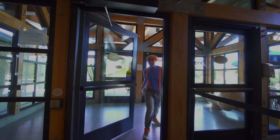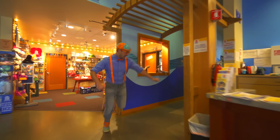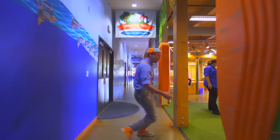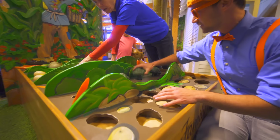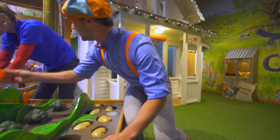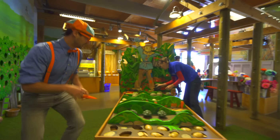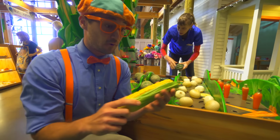Hey! Look at where we're at. Today we are at the Hands-On Children's Museum in Olympia, Washington. Come on! It's like we're on the farm. Ooh, we have some broccoli. Nom nom nom nom nom. It's so green. Ooh, and look, carrot. Bunnies love carrots. And this is the color orange. Come on. Ooh, some onion and piece of corn. I love corn. Corn on the cob. Green and yellow.